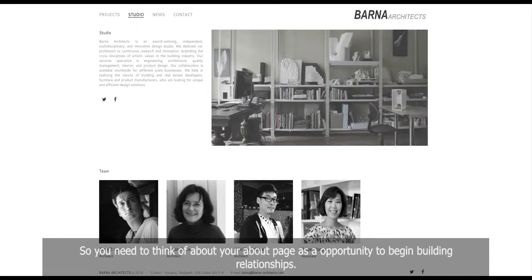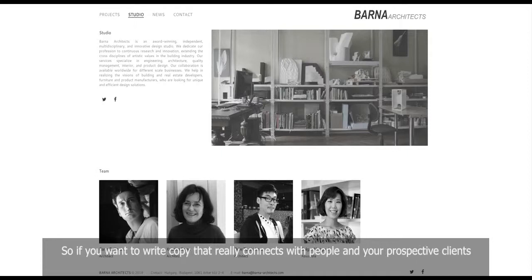So you need to think about your about page as an opportunity to begin building relationships. It's your first impression, and sometimes it's the only impression you'll have. So if you want to write copy that really connects with people and your prospective clients so that they keep reading, you need to make them the star of the story.